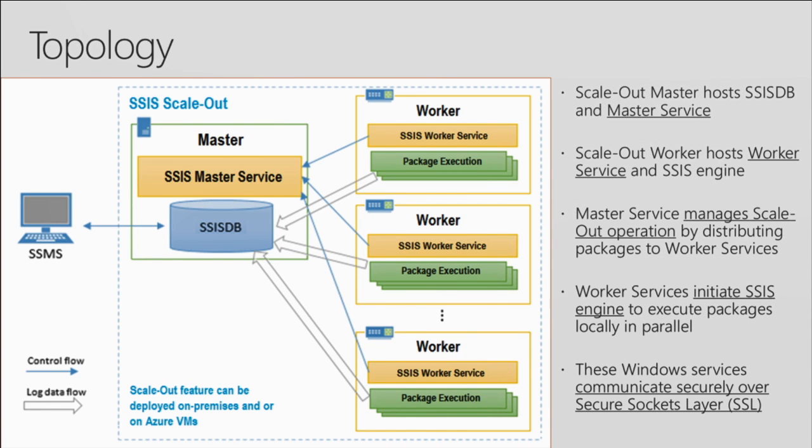The scale-out master machine will host SSIS DB and a master service, which is a Windows service. Scale-out worker will host the worker service and SSIS engine. The master service essentially manages the whole scale-out operation and distributes packages equally on a first-come, first-served basis to workers. The worker will initiate SSIS engine to execute packages locally in parallel. And finally, these Windows services, worker service and master service, communicate securely over SSL. The setup of this SSL is a bit difficult before SSIS 2017. After SSIS 2017, the setup of the secure communication will be much, much easier.